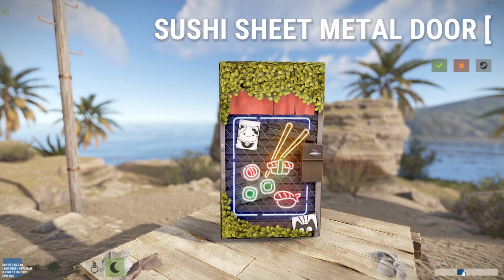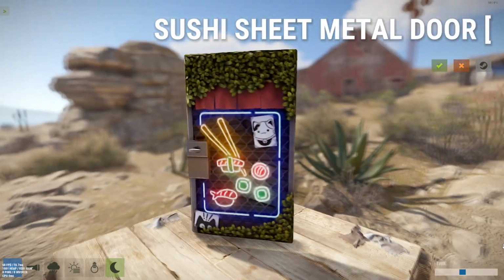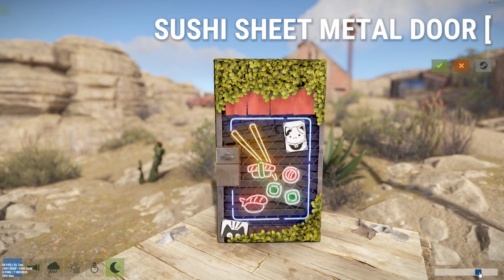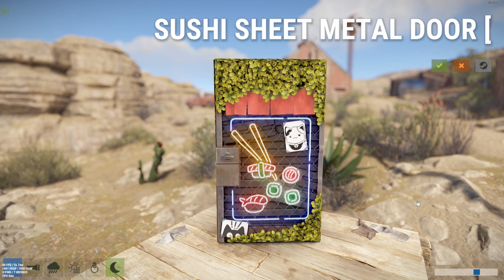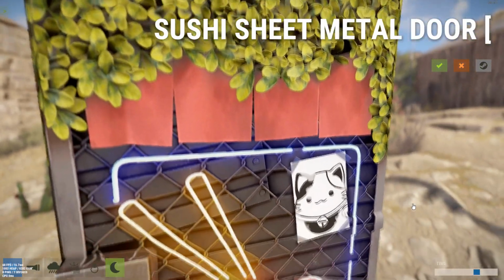However, I do still think that the Sushi Sheet Metal Door is likely going to perform decently. It'll probably set it like $5, $4.50, something like that, somewhere around that price in my opinion. So overall, I will recommend investing in it. It is a little bit more expensive. It is slightly more risky because we do have so many sheet metal door skins and we do have glowing sheet metal door skins. We probably even have a glowing sheet metal door skin on the Twitch drops.